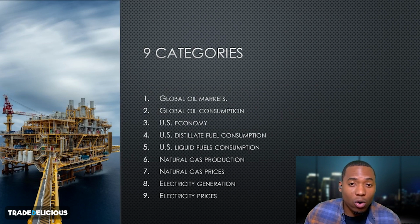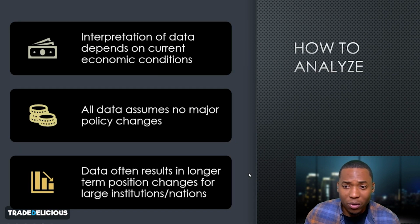There are really 9 categories to this report that we're going to be talking about. These are the most important, and these are the core of the report. Those, of course, include global oil markets, global oil consumption, the U.S. economy, U.S. distillate fuel consumption, U.S. liquid fuels consumption, natural gas production, natural gas prices, electricity generation, electricity prices. So as you can see, we really cover the whole gamut of energy, particularly for the U.S. So if you're looking to trade any assets that have anything to do with this, this report is for you.